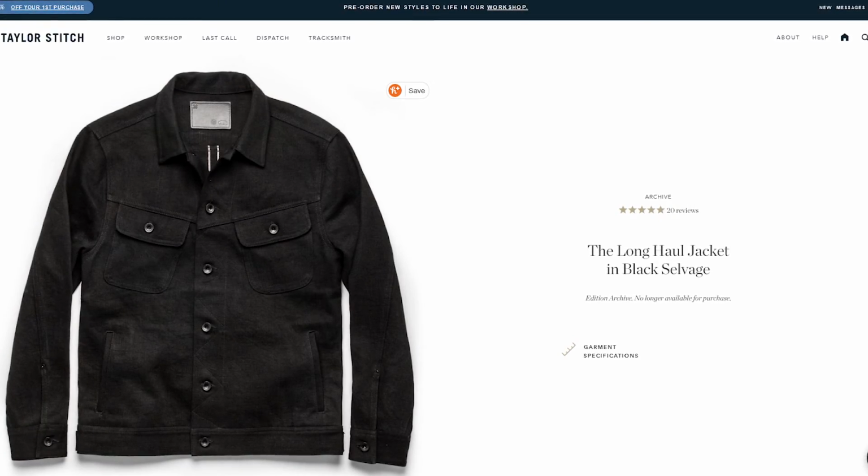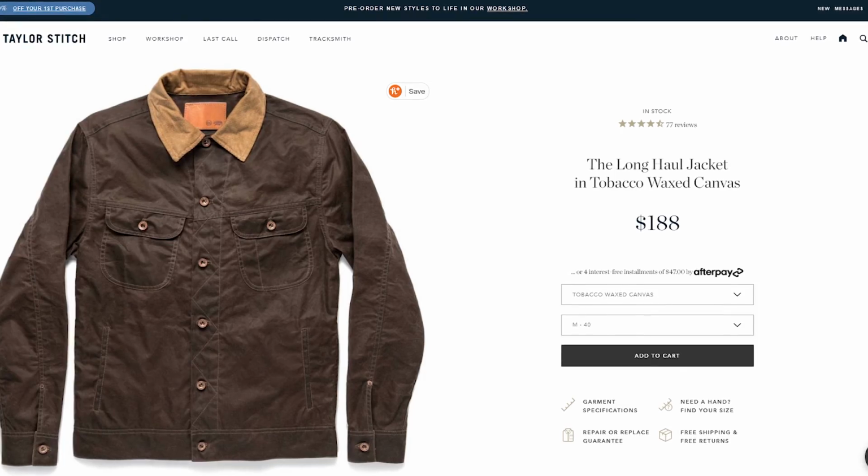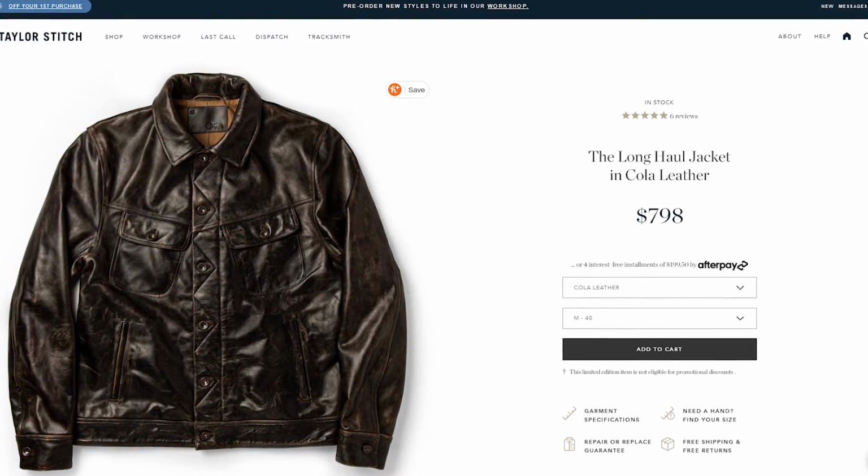What I really like about them is that they offer them in a lot of different fabrics and colors and styles. You can find them in standard denim or black denim. You can find them in the Sashiko like I have, or the waxed canvas. You can even find them in leather. They have one that is in a dark brown leather that looks killer.